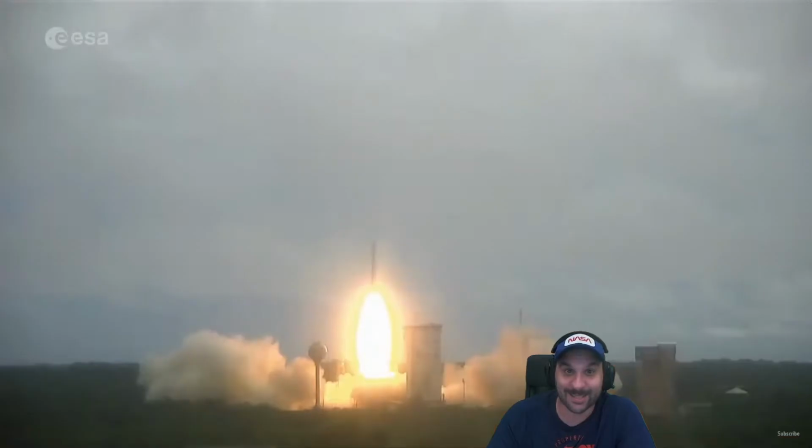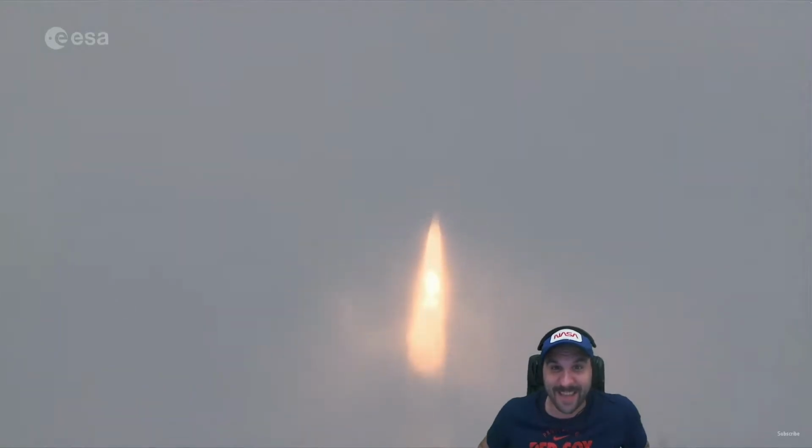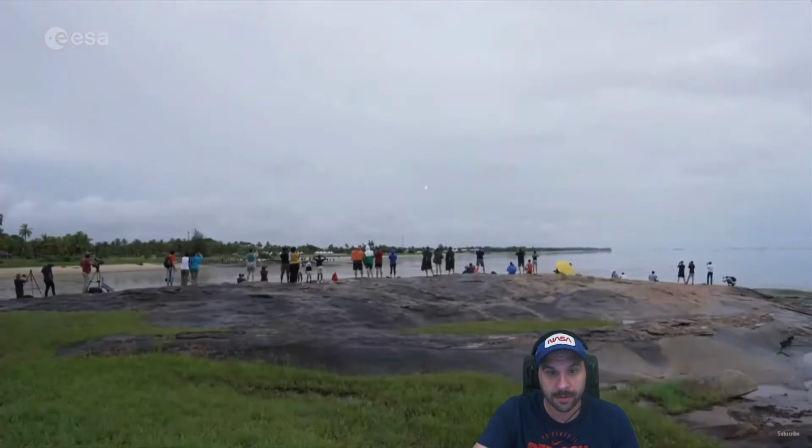Go, baby, go! Oh, man, that's quick! Dude, look at how fast that's going! She's a beast! Come on! Dude, I told you it was going to go fast! Come on, give me the onboard cameras, let's go!